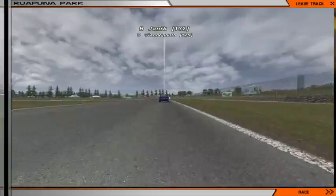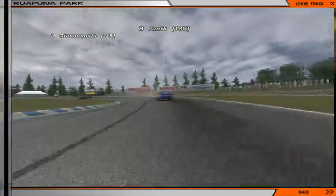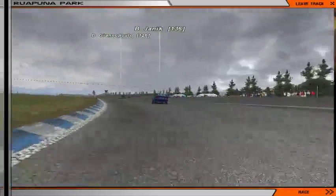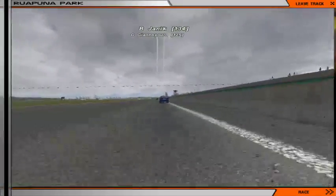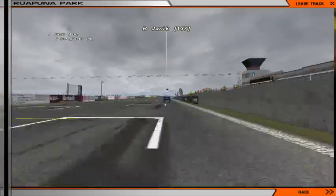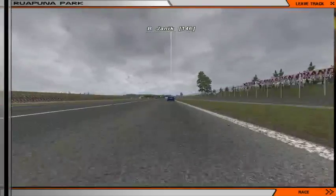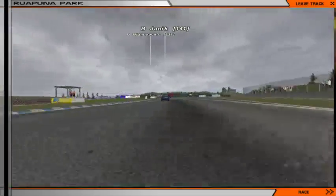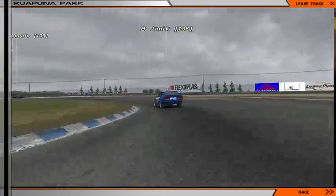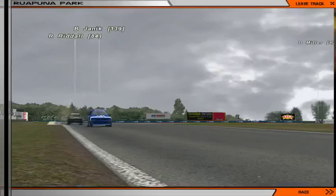Let's take a moment to watch this Italian versus German, America versus the UK battle. Very impressive to see that Alpha work in the last corner. Goes in deep, points it and then squirts out the other side like a metronome. Brian definitely has that Alpha working very well indeed.